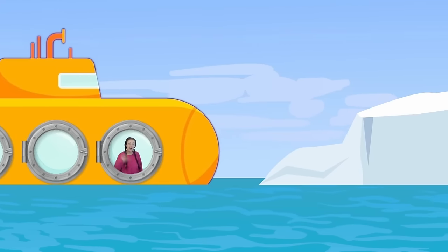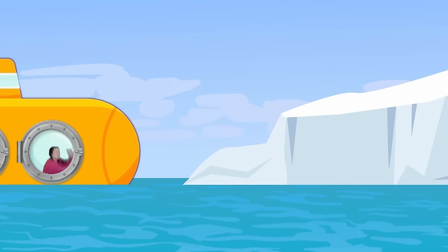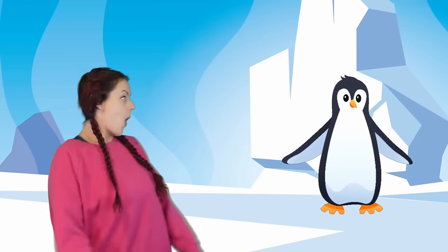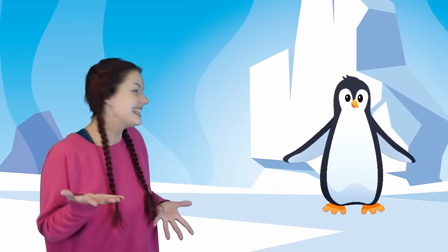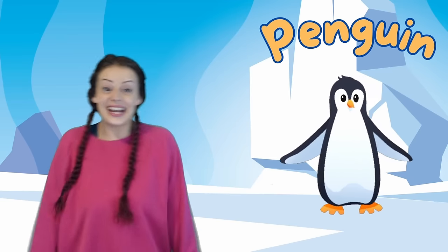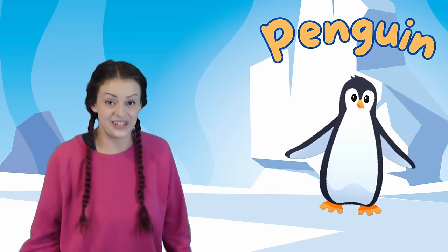Ooh, an iceberg! Come on, let's go! Oh, wow! What can you see? I see a penguin! Wow! What colours can you see on the penguin?